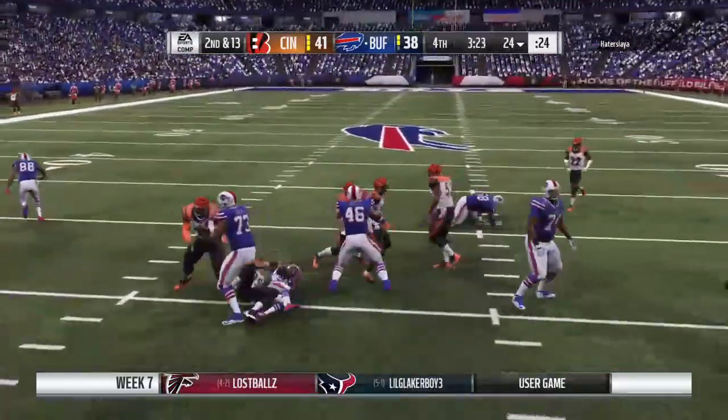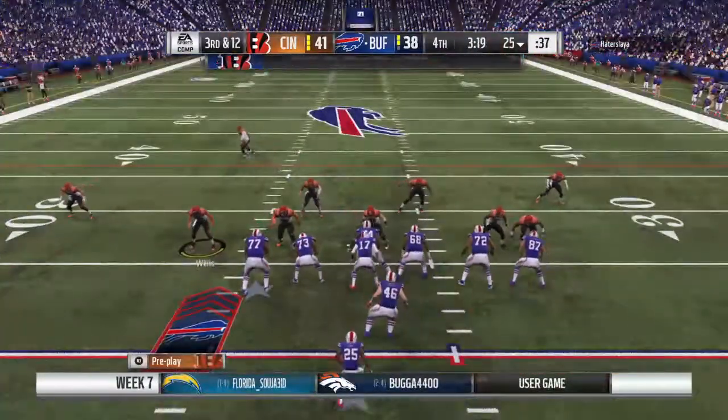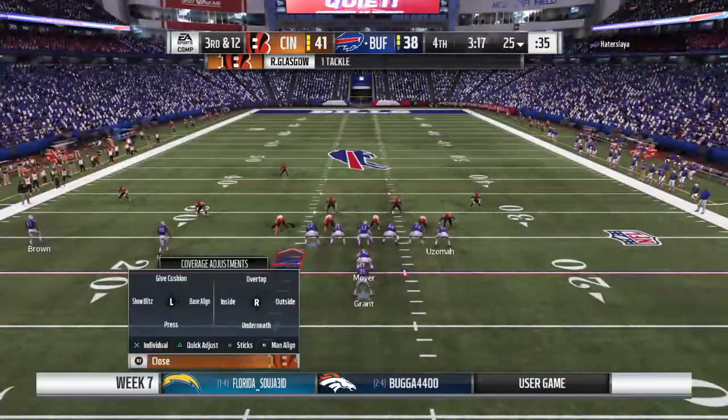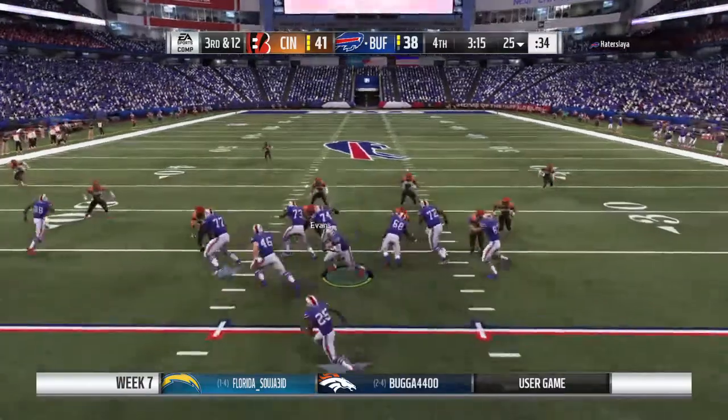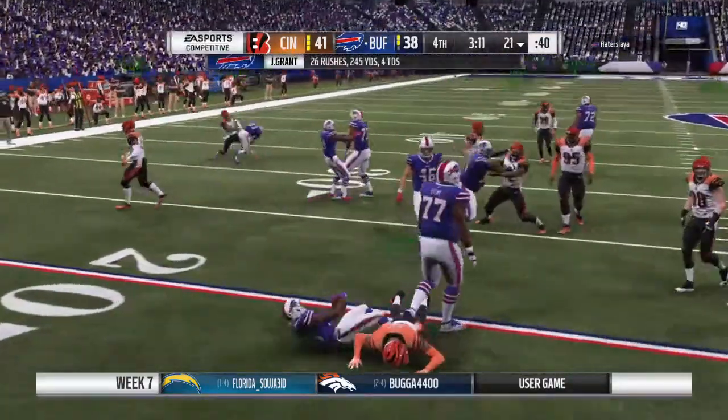And on the ground they go with a running back. Nowhere to go that time. Might have gotten a yard up to the 25. Doubling this guy has to be a priority before moving up to the next level because the big fella just ate that one alive, just stuffed it.